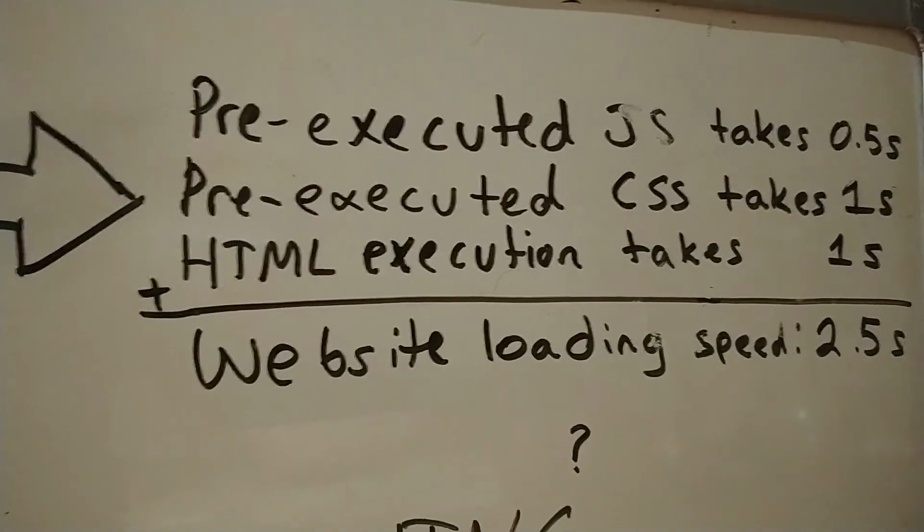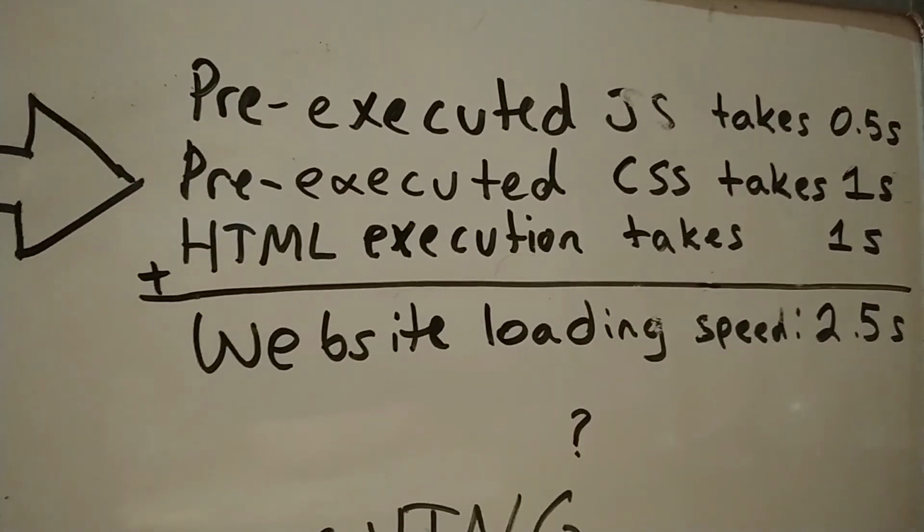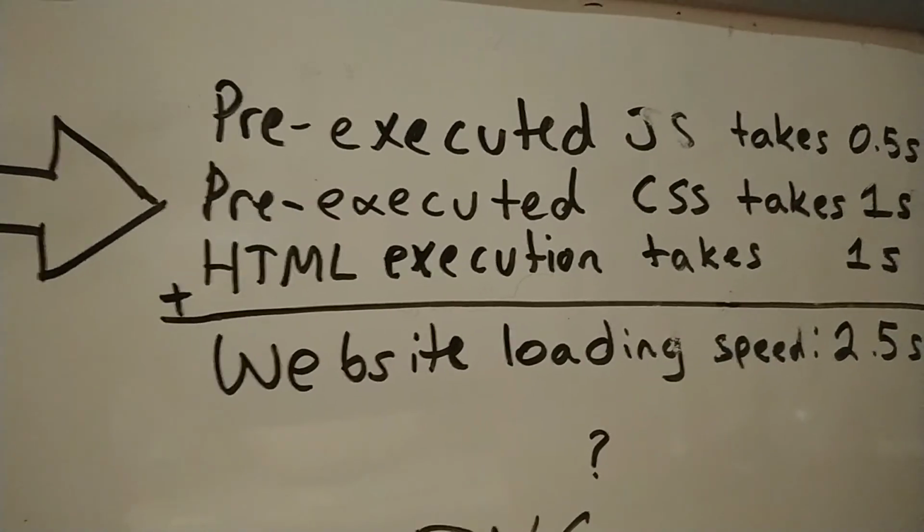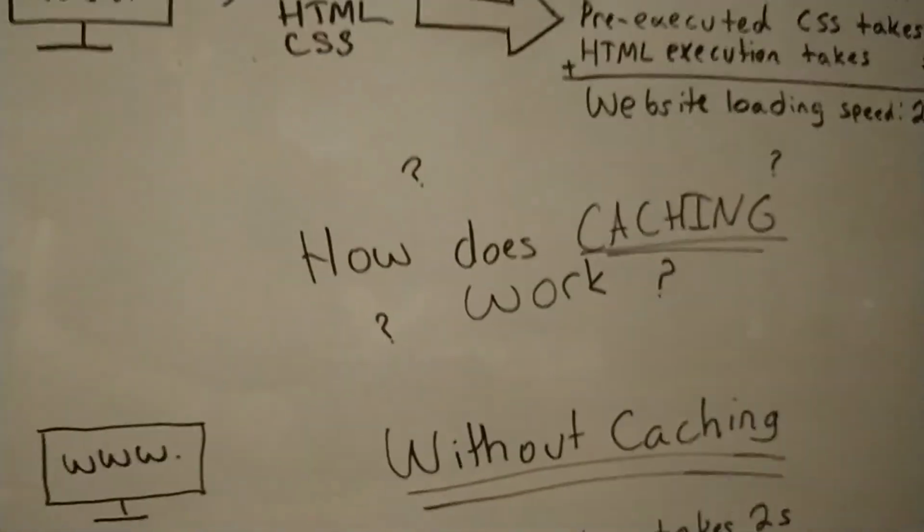So with caching, in this example that I've given, I've reduced the website's loading speed by a total of 3 seconds. So it went down from 5.5 seconds to 2.5 seconds.